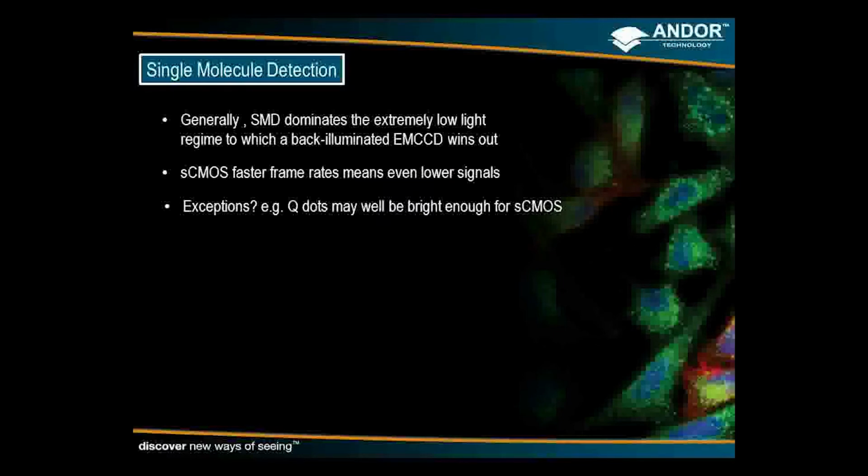So just a couple of slides to finish off, just some general application guidance. From having had the camera out there for about a year, we've built up a reasonable view of what applications it's applying itself well to, being new technology, and what applications, for example, an EMCCD would still give a convincingly better signal-to-noise ratio and performance from. So single molecule detection, generally our summation is that you will still get, by and large, a better result from a back-thinned EMCCD for single molecule work.